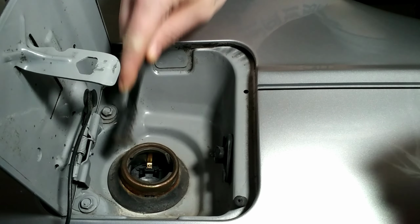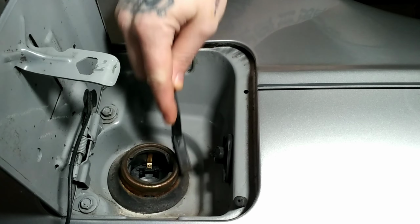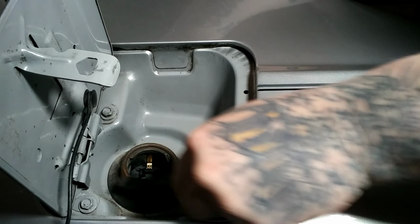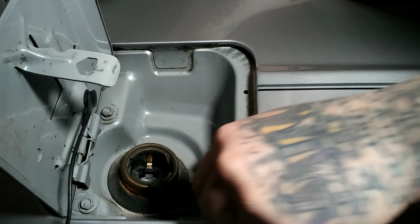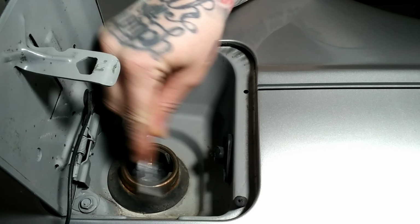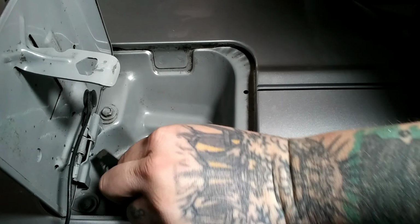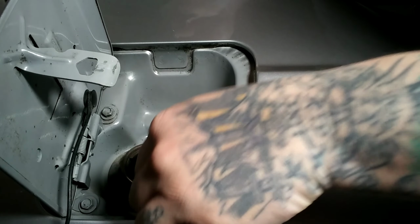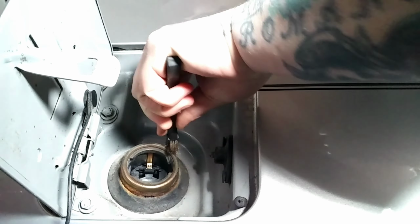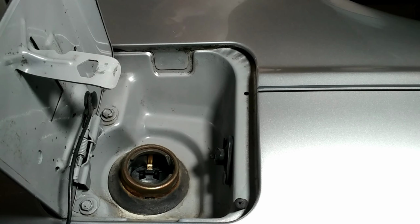Little wire brush. Try to help it seal better. Maybe that's all. Maybe that's the only issue we got. If it is, it'll be a quick fix. If it's not, we'll keep going till we figure it out. All right. Well, we've cleaned it up. Like I said, we're gonna go ahead and change this out anyway, so I'm gonna show you how to do that real quick.